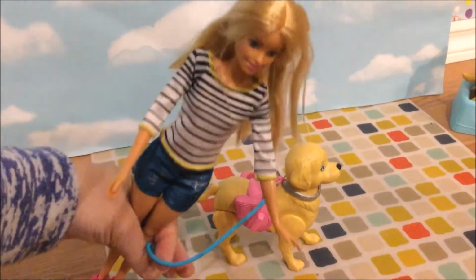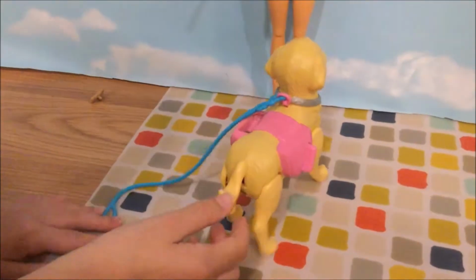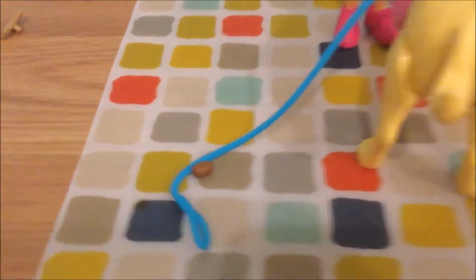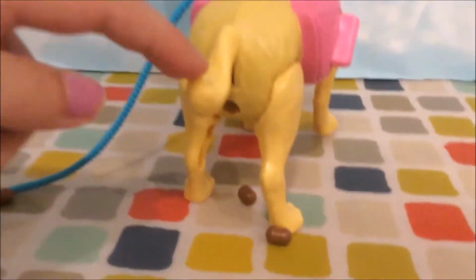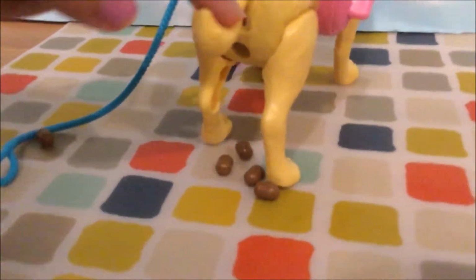Uh-oh, guys. I think she's got a poo. Uh-oh. Okay, okay, Posey. Oh no! She pooped. Oh, she pooped, guys. Ew. Oh no, she pooped again. How disgusting. Oh no, more poops. Ew. How many poops are you gonna have?